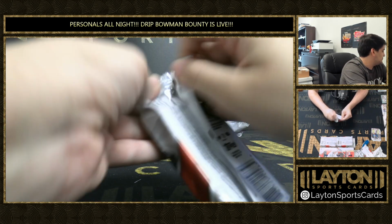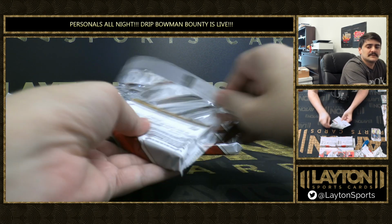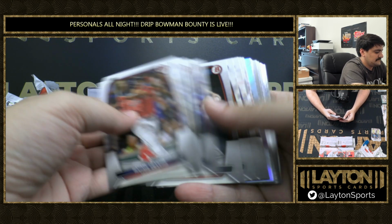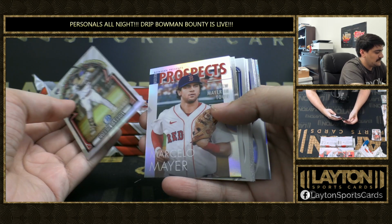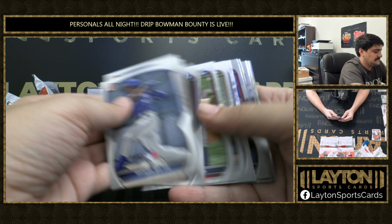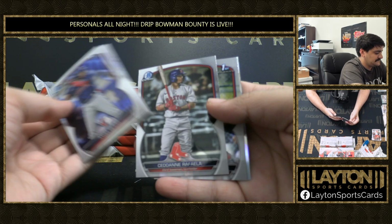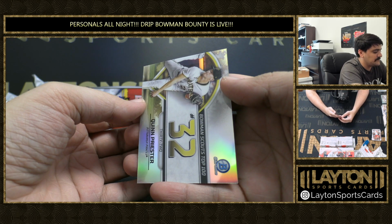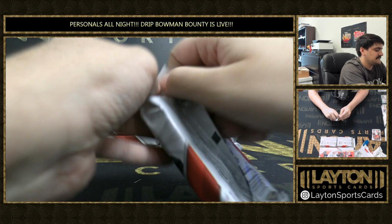Come on now, Jeffery. Still looking for two autos out of here. Two more in this box. Corbin Carroll rookie. And Marcelo. Here's our chromes. And number 23 is Quinn Priester. Or 32. 32, I should say.